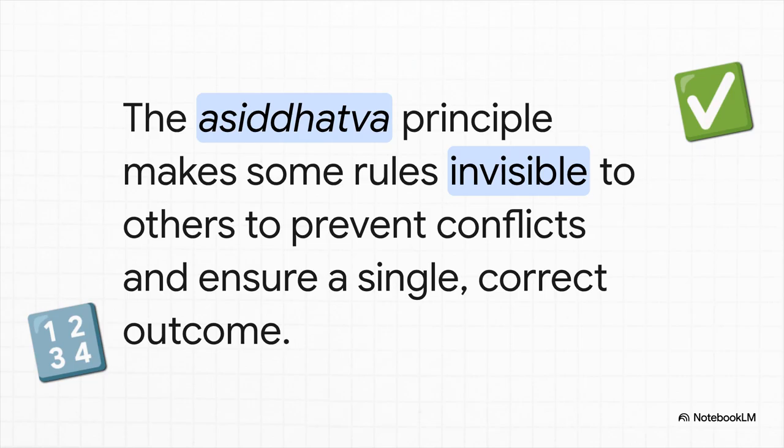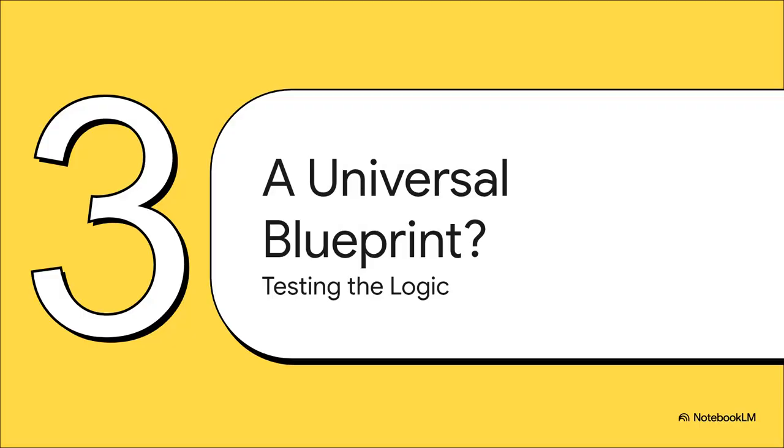It's amazing. Okay, so this is all incredibly impressive for Sanskrit, no question. But it raises a huge question, doesn't it? Is this just a one-trick pony, a brilliant system that only works for one language? Or are the computational principles underneath it all universal? Could this machine's logic actually be applied to other languages?